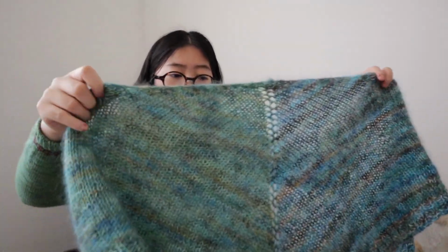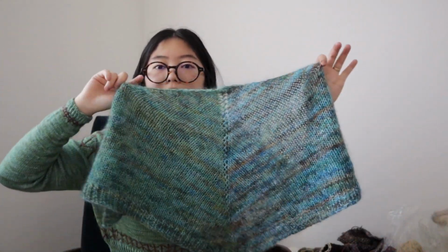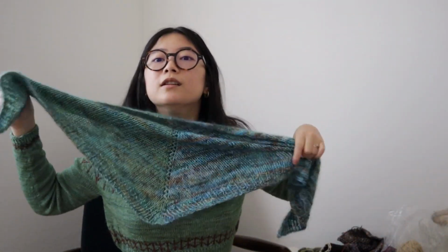So yeah, that's pretty much it. It's perfect. It is the perfect size. It's just like the little kerchief size. So if you put it around your neck with the triangle point in the front, it's kind of like this size. I kind of like it.